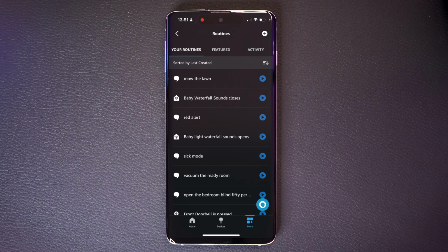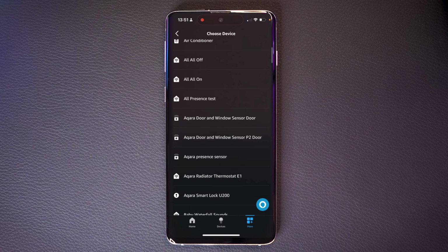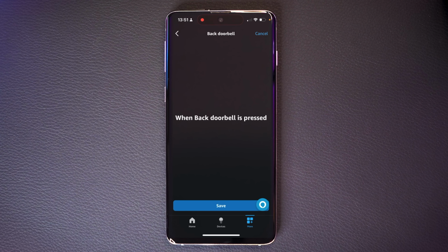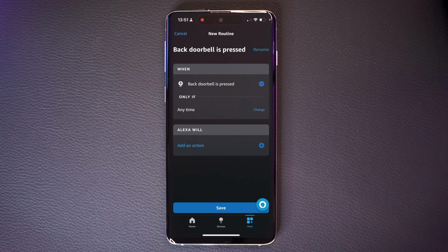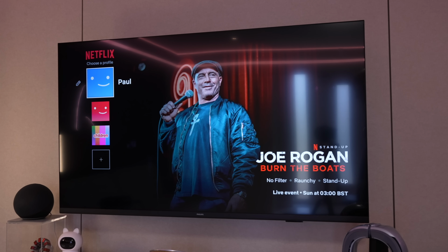You can also set up an Amazon Alexa routine because you can use the doorbell press to start routines off. This means I can create a routine that says if the doorbell is pressed, automatically load the feed on my Echo Show or Fire TV whenever that happens. Okay.